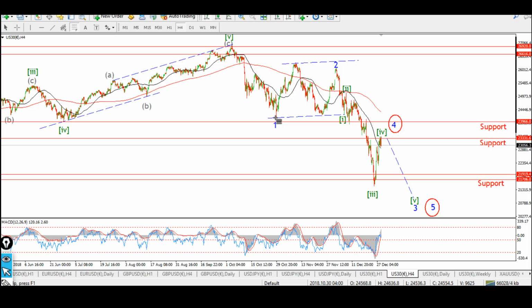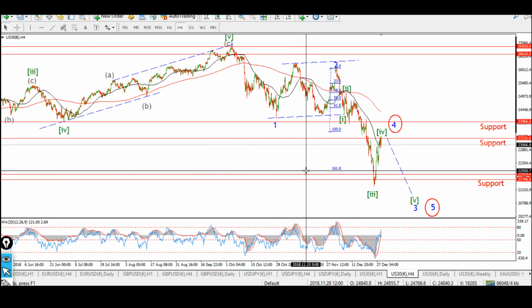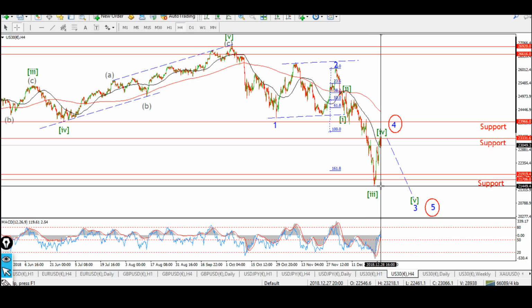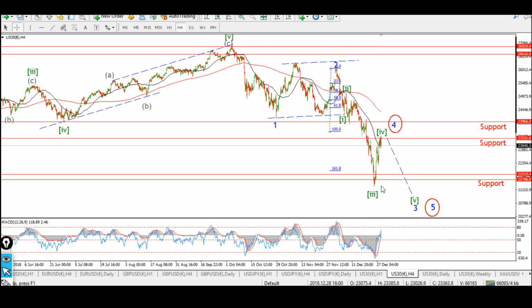If we take the distance traveled in wave 1 and project that off the wave 2 high, that gave us a potential target for wave 3 in blue at 22,000, more or less, and we broke through that into the most recent low. The most recent low was 21,450. So with that kind of backdrop, it's kind of a vote in favor of the alternate count here.